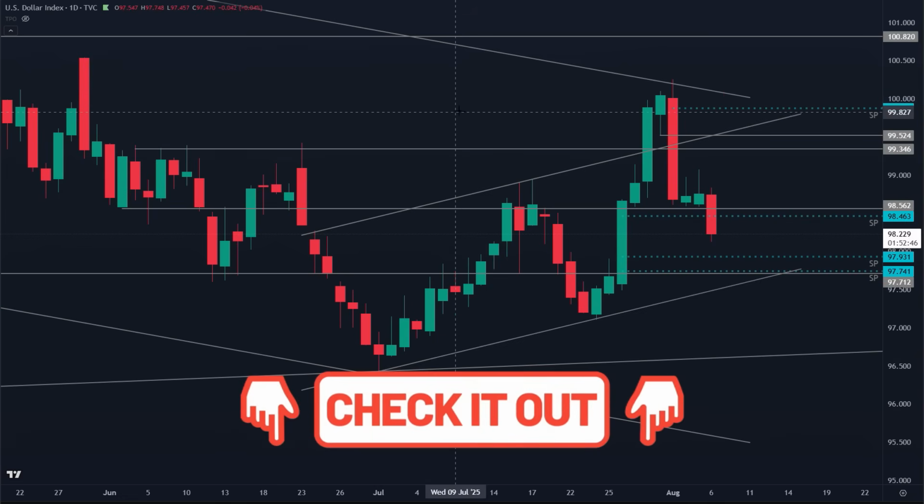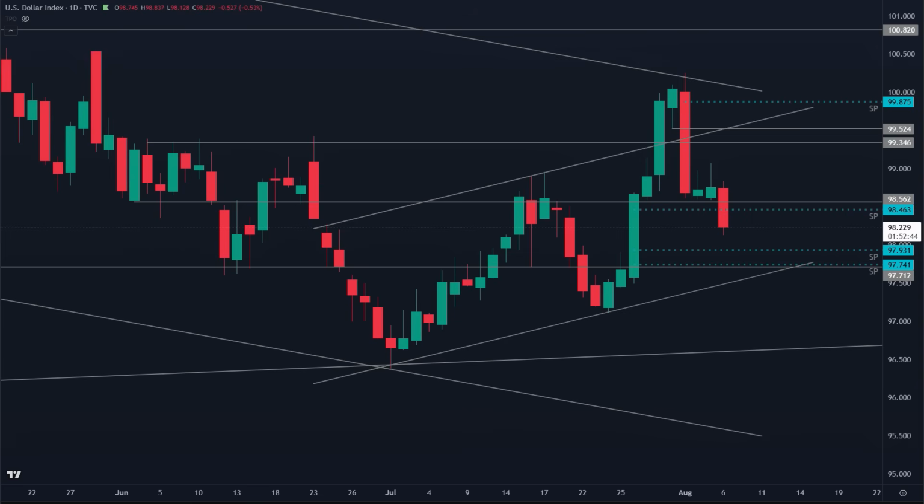All right, starting with the DXY here, daily time frame. We talked about this recently over the weekend, but this was the failure at 99.35. So you can see the June highs back here. This was a failed breakout following those NFP numbers. And this was the resistance area back here that I was discussing. This was really what I was ideally looking for this week.